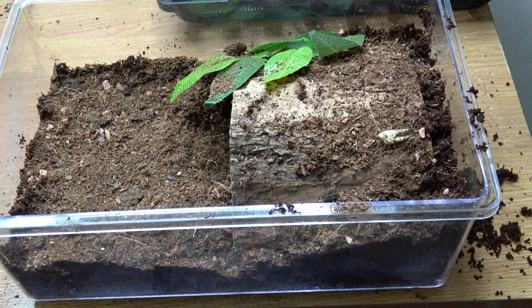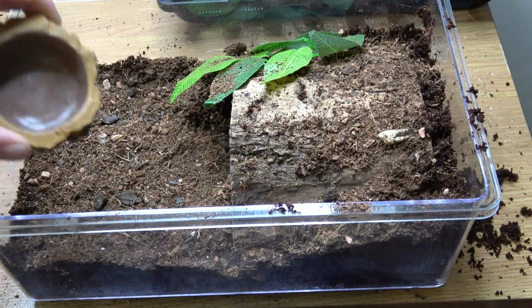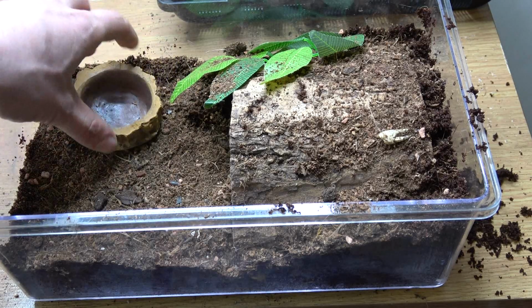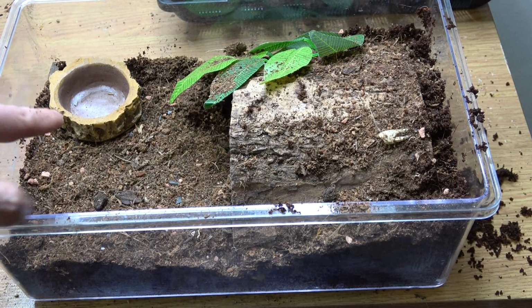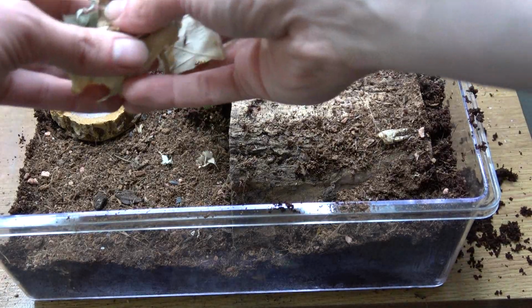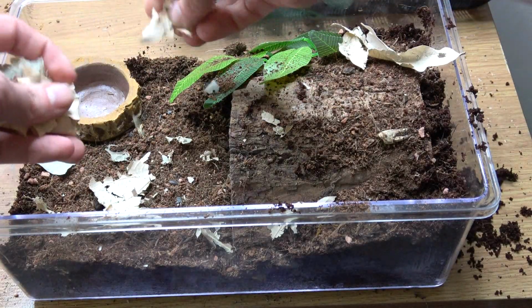Now I had very little of this dry substrate left, that's why I didn't just use it. And I don't normally like these kinds of water dishes, I find they dry far too quickly. But he's a special gift, so he'll have a special looking water dish. Got to be cautious to make sure I keep topping that up. And last but not least, some old dried oak leaf litter, just for added touch.